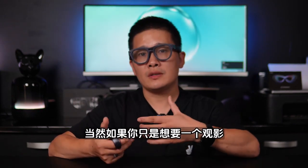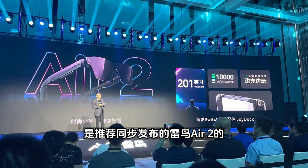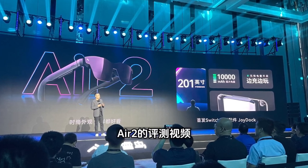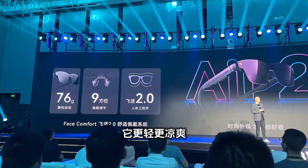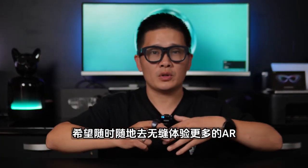Of course, if you just want to watch movies and just need a display device, I recommend the Rayneo Air 2, which was released simultaneously. I will also present the Air 2 evaluation video as soon as possible. It's lighter and cooler, worth your expectations. If you're like me and hope to seamlessly experience more AR content anytime, anywhere, with technical support, the Rayneo X2 is currently the perfect high-performance choice.